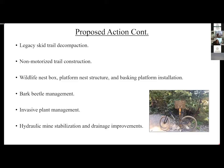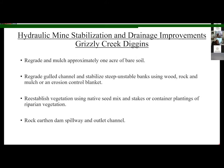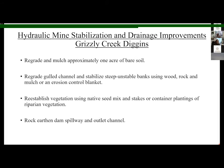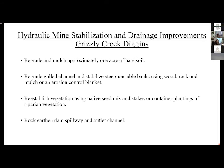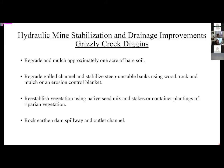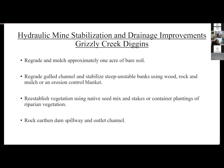The regrading will be done to reduce slope steepness of the bare soil areas, and mulch will be placed on the bare soil to reduce erosion. Also, at the south end of Grizzly Creek Diggings, there's a gullied channel which will be regraded to establish a stable stream channel and floodplain. Steep unstable banks will be stabilized using wood, rock, and mulch or an erosion control blanket. In addition, vegetation will be established using native seed mix and stakes or container plantings of riparian species.